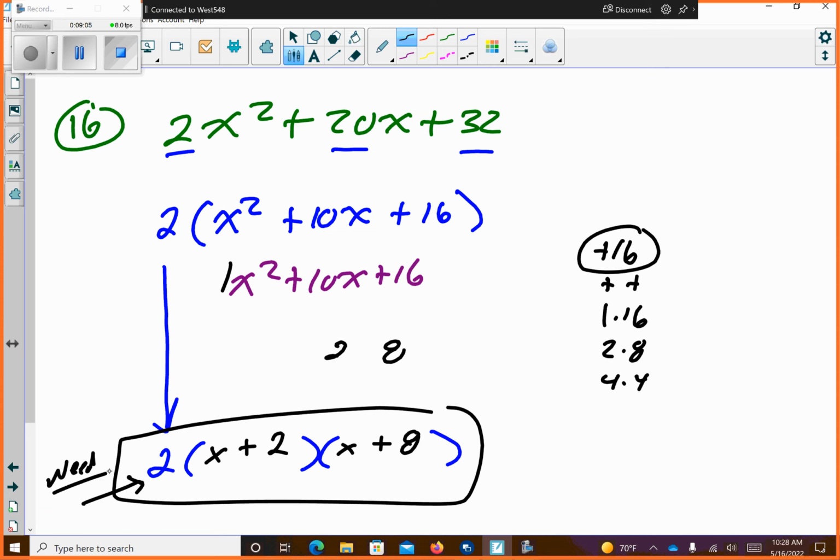Okay? So sometimes you can factor out a greatest common factor, and then it continues to factor. But you have to be able to realize, is everything divisible by 2, or is it divisible by whatever that lead number? If the answer is yes, then you might be able to factor out, but don't forget it as part of the answer. Okay?